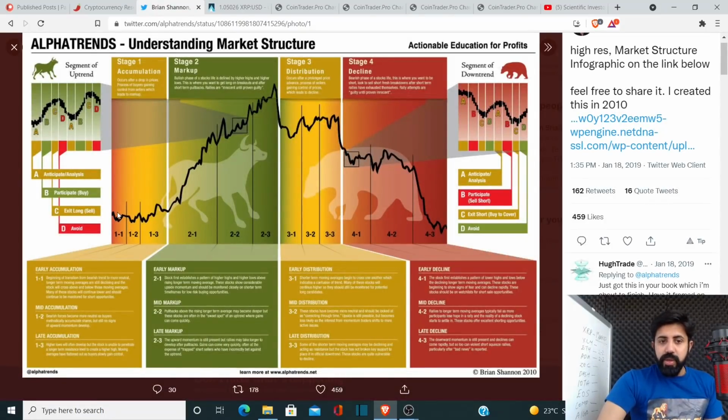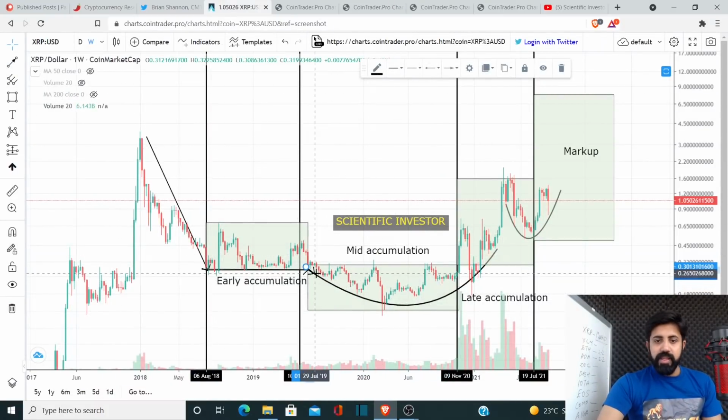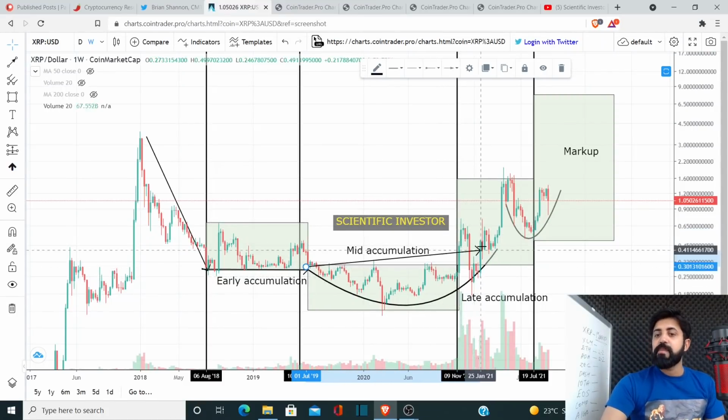Now look at this one. You literally can extend this here, meaning you have a line where you are below that line for a long time and you break that line, came back down to retest that area, right? And then bounce. Now come back into XRP, look at that. You had this line for a long time. You broke higher, you came back, you retested that and you started bouncing up.